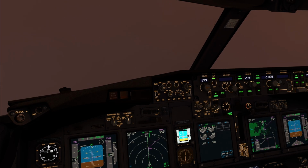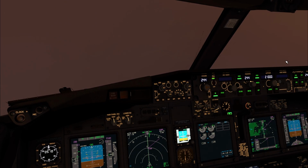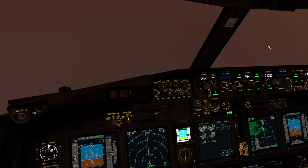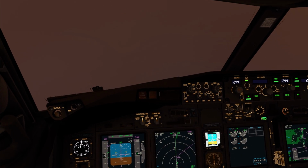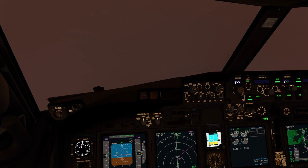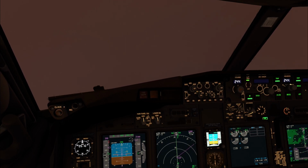Flaps 1. Speed checked. Flaps 1. Ryanair 4 3 Ball, contact Brussels center 125.0. 125. Flaps up. Speed checked. Flaps up.